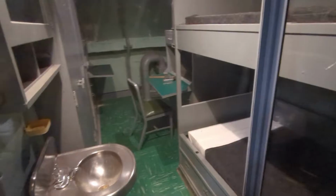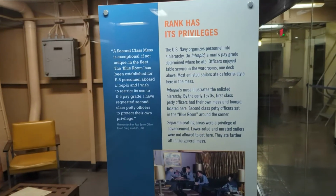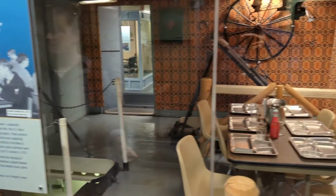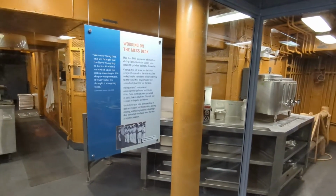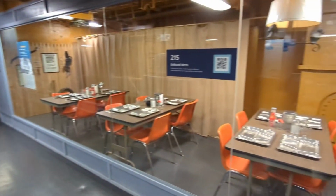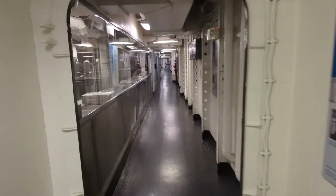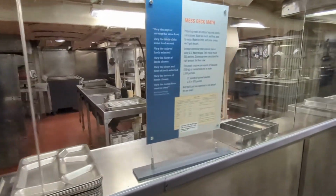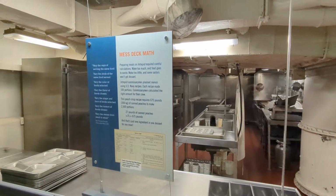Imagine a life at sea. Top to bottom, I make sure that I see the whole museum. Actually, wherever I go, I search for food first, but here, I'm at the mess deck last. Wow, I can visualize chefs and a very busy kitchen. Machine shop.